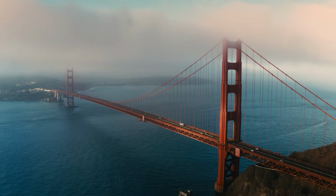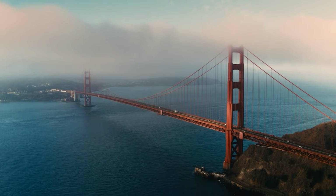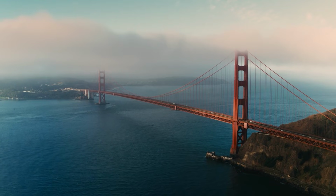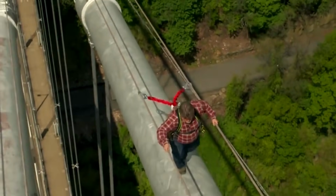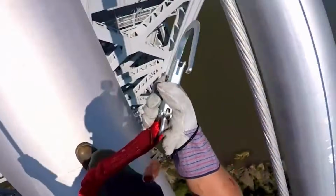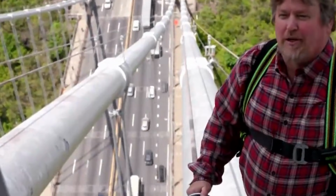Most people drive over bridges every single day without giving them a second thought. You're probably thinking, yeah, so what? It's just a bridge. But here's what nobody tells you. Those massive steel structures keeping you from plunging into rivers? They're dying, slowly rusting away, corroding, crumbling. And there's a group of people literally risking their lives every single day to keep them standing. They're called bridge painters, and what they do is absolutely insane.